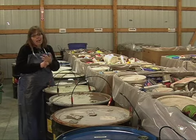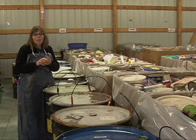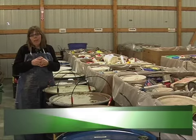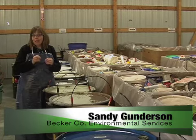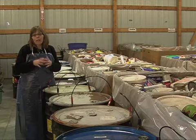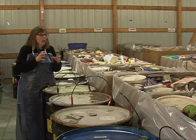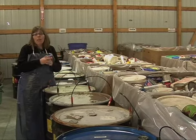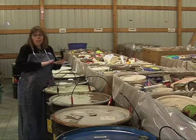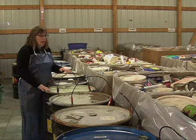We also take in pesticides, pesticide liquids and solids. We also take in bases and acids, and those also get incinerated. We take in asbestos, non-friable asbestos, like old roofing tars and that kind of thing. Those actually get landfilled, but we have to process them in a certain way so that nothing leaks out. So everything is done in a regulated way, and it's really important to do it in the proper way. We want to make sure that none of this comes back to visit us later.